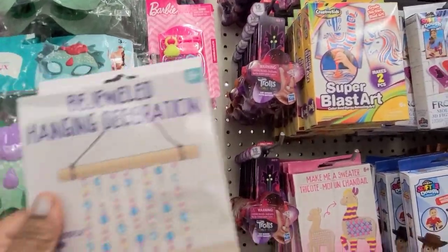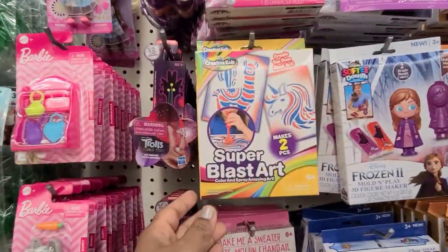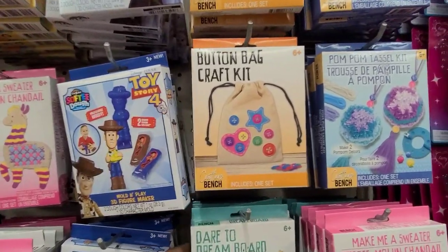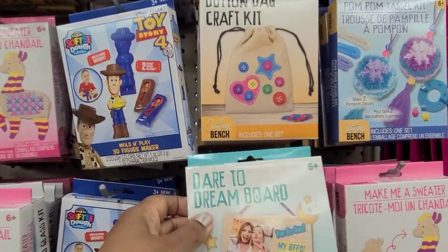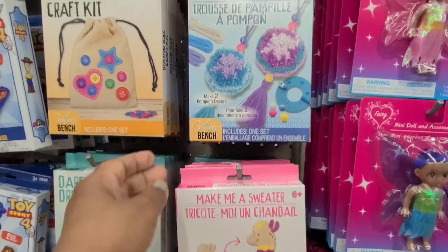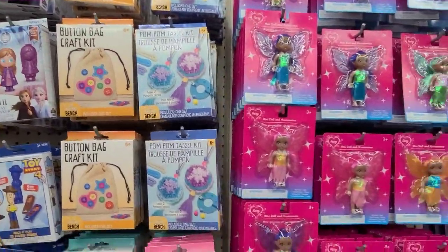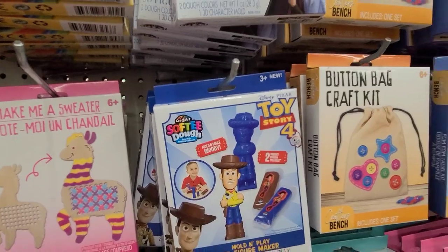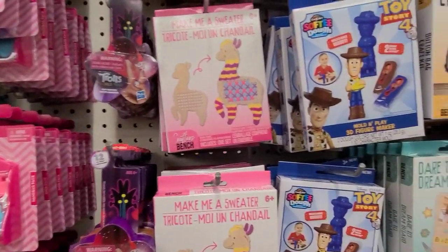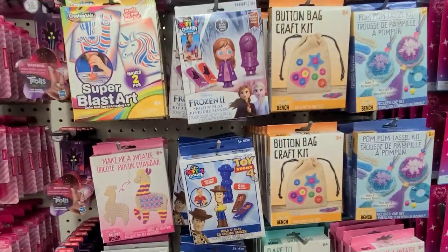Here we have the bejeweled collection in the kids' aisle. Well, the toy aisle for the children. Super Blast Art. Then it has the button bag craft kit, dare to dream board. Then this one says, make me a sweater with the llama de drama. Don't bring your drama here. The pom-pom tassel kit. And then it got a stained glass kit, crafter's bench, includes one set. Isn't that amazing? How many things that you could have for the kids. These are amazing. Really, really amazing.